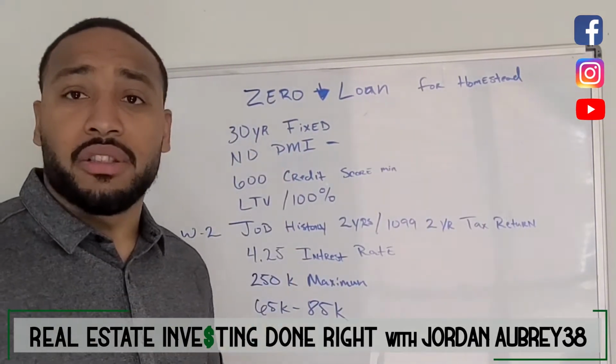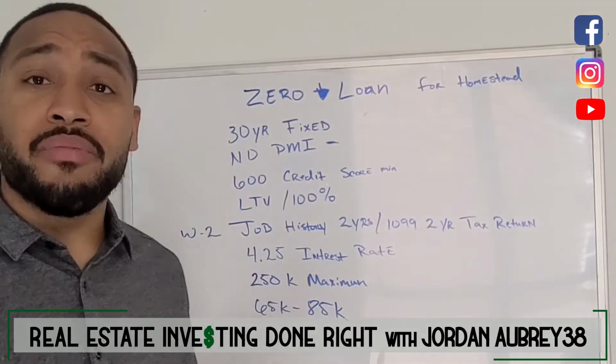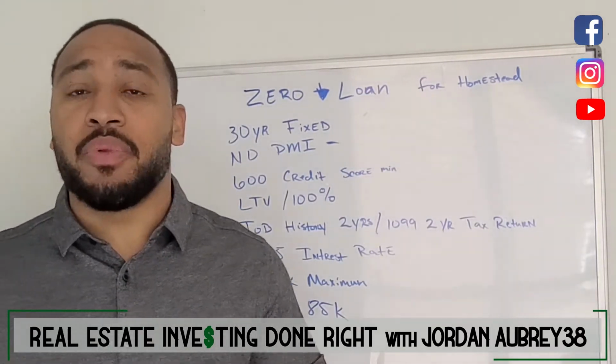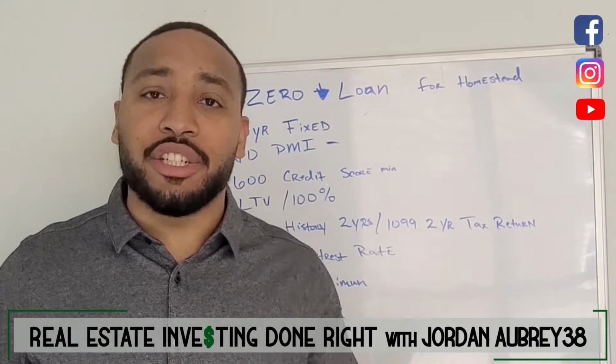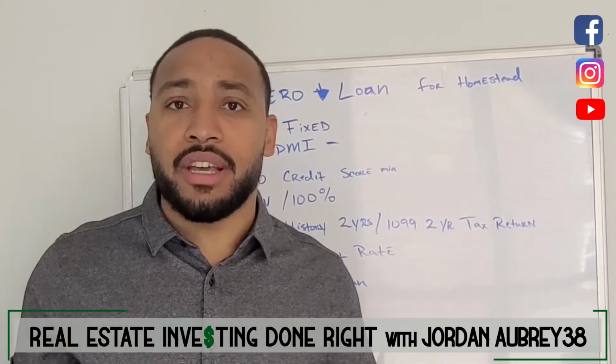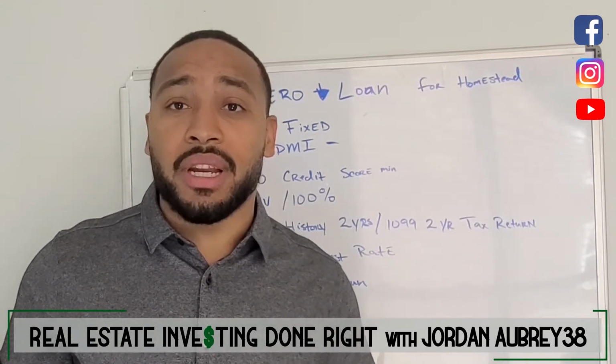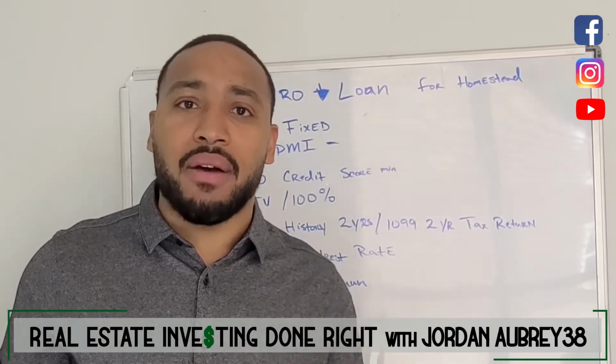30-year fixed loans. These are 30-year fixed loans. Great product. Keeps the mortgage down, right? Next thing, no PMI. I don't know what you guys know about PMI. PMI is essentially private mortgage insurance. It's for government-backed loans that give you a small entry fee to get in, right? The 3.5% FHA, the USDA, not conventional, but VA, right? They all got private mortgage insurance.